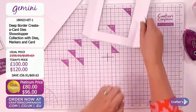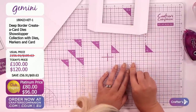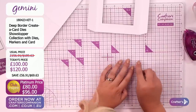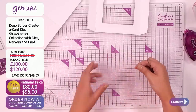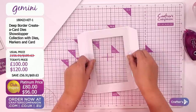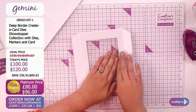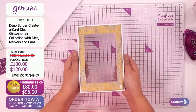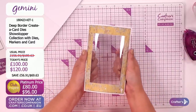Now, I'm never sure whether these have got a little bit of film on the outside or not. I don't think we have. We've got it. Yes, there it is. There's my little bit of film. So much clearer now, right? So there is my acetate backing there. That is stuck down beautifully. So now, when I do the dome, you've got the dome front with the acetate on the inside, right?